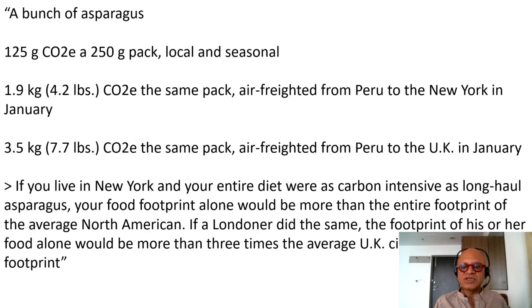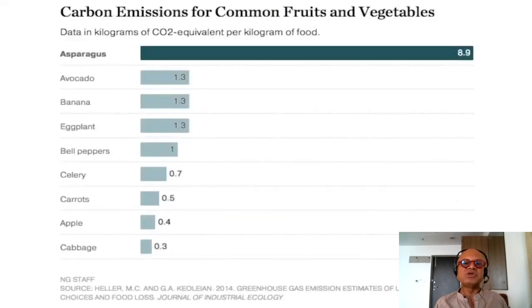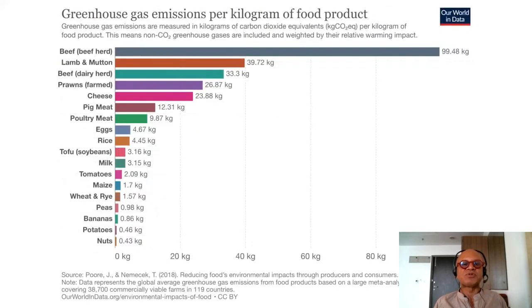So this is just to give you a sense, because if you look at carbon emissions from common fruits and vegetables in kilograms of CO2 equivalent per kilogram of food, asparagus is way up there with 8.9 CO2 equivalent per kilogram of asparagus. Avocado is 1.3. Banana, we've been talking about, is at 1.3. Eggplant, bell peppers, our friendly carrots, apple, and cabbage are here. Of course, you always have to look into the details as to where your food is coming from, in what season, and how it is being shipped to you, right?